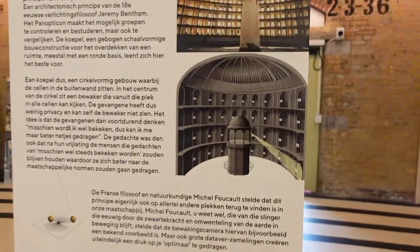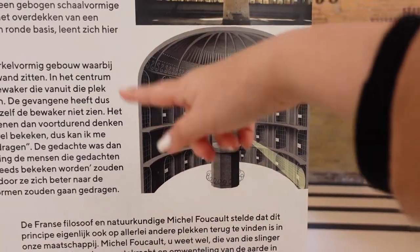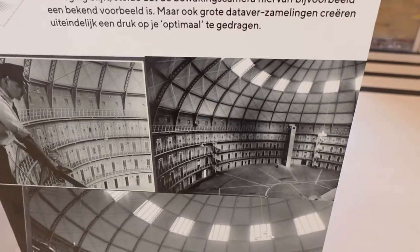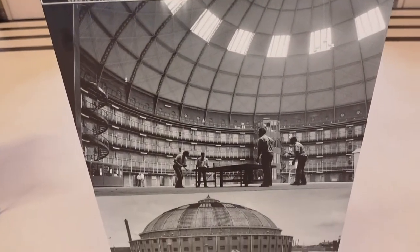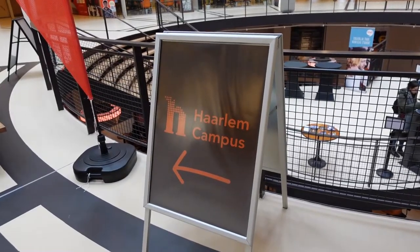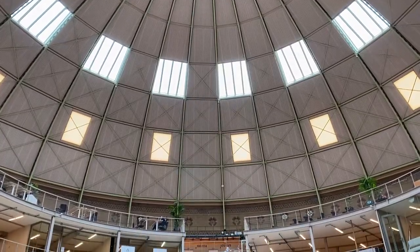Here you can see a bit of a picture of how the prison worked. So you had the guard here and then all the prison cells around. And I guess these are photos from when this place was actually a prison. It's pretty cool. They seem to even have a university campus here in this prison.